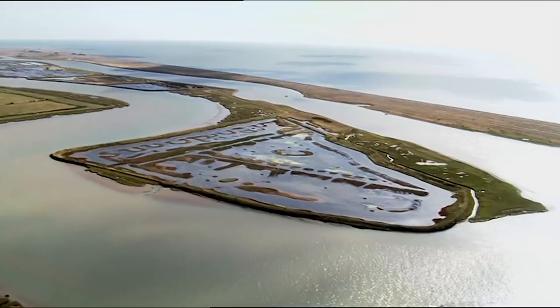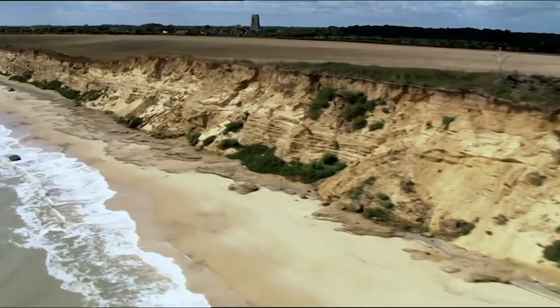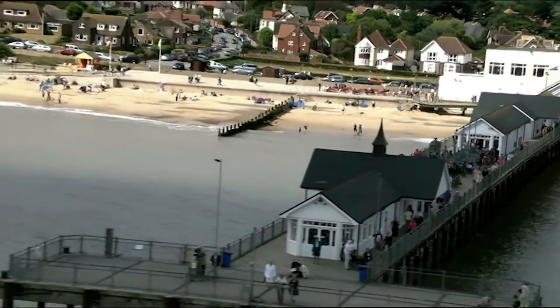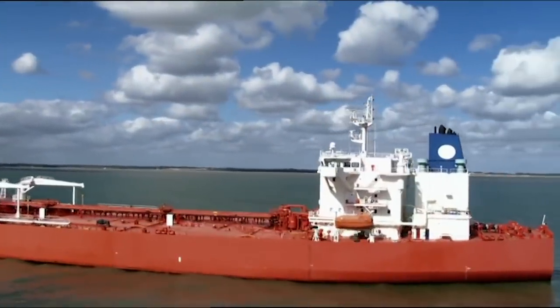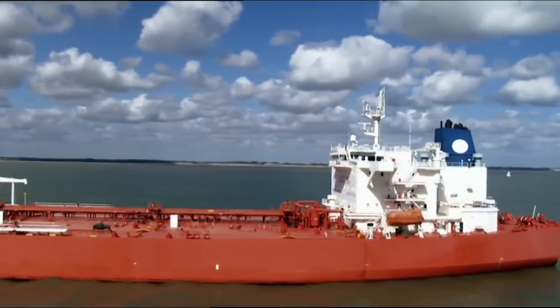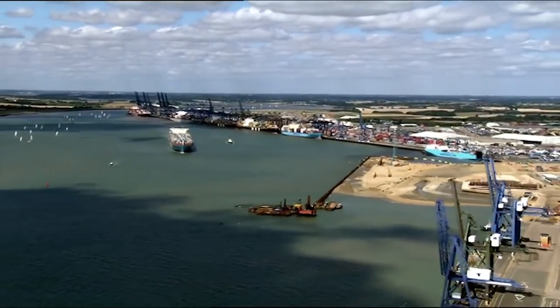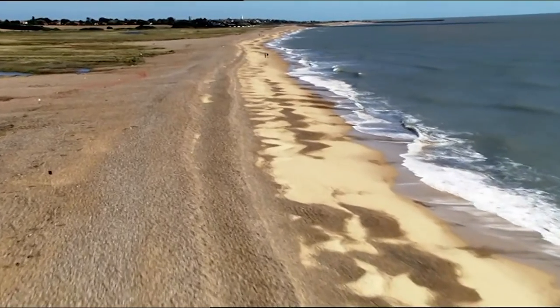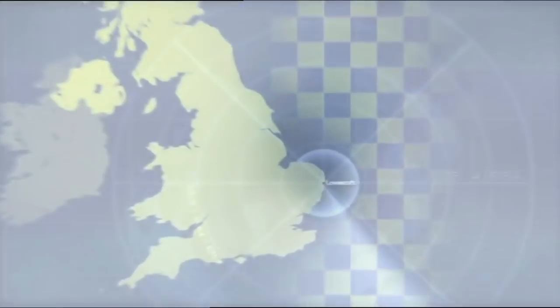Suffolk coastline boasts some of the most spectacular scenery in the UK. It's classed as an area of outstanding natural beauty. This part of East Anglia is also the lifeblood of the British export industry. Over 1.5 million containers leave the port of Felixstowe every year. 40 miles north, surrounded by countryside and almost isolated from the outside world, lies the seaside town of Lowestoft.